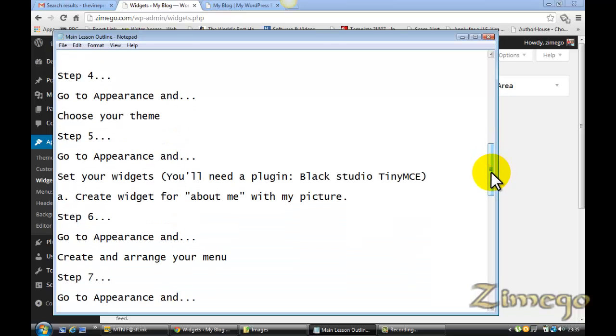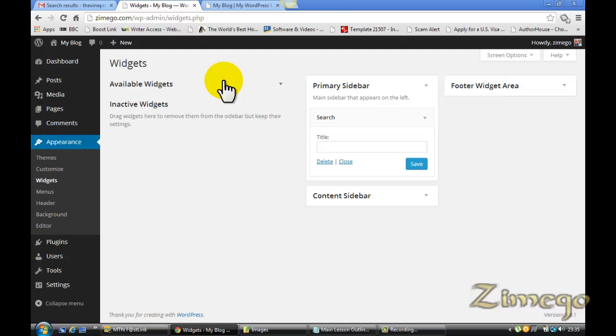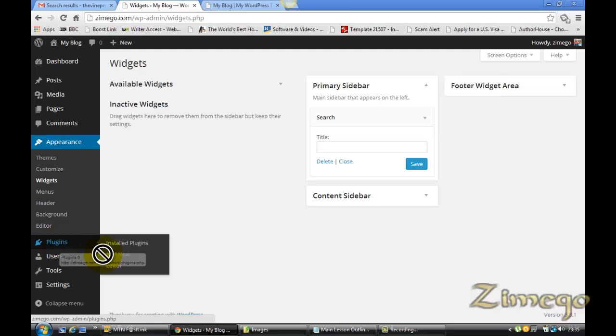Now I would like to do some custom creations, like my about me page, about me picture, and a little information about me. I would like to have it. But with the way widgets are set up by default, you can't click on them and begin to add. You can just add the title, but you cannot do advanced HTML work in it. To do that, we'll need something called a plugin. Now, there are different types of plugins. Plugins are software tools, applications that extend the functionality of WordPress.